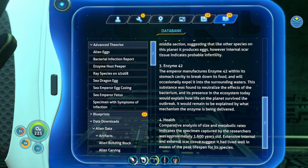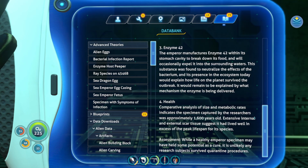Enzyme 42. The Emperor manufactures enzyme 42 within its stomach cavity to break down its food, and will occasionally expel it into the surrounding waters. This substance was found to neutralize the effects of the bacterium, and its presence in the ecosystem today would explain how life on the planet survived the outbreak. It would remain to be explained by what mechanism the enzyme is being delivered. Health. Comparative analysis of size and metabolic rates indicates the specimen captured by the researchers was approximately 1600 years old. Extensive internal and external scar tissue suggests it had lived well in excess of the peak lifespan for its species. Assessment. While a healthy Emperor specimen may have held some potential as a cure, it is unlikely any research subjects survived the quarantine procedures.